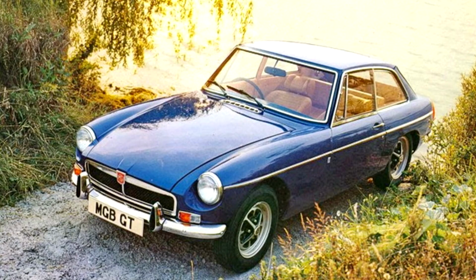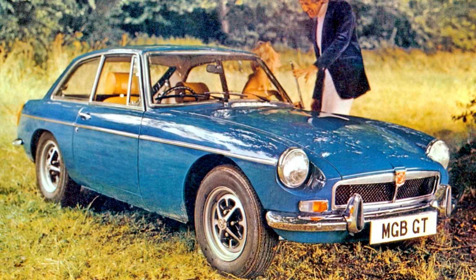Nonetheless, 193 pounds-feet, 262 Nm, of torque helped it hit 60 miles per hour, 97 kilometers per hour, in 7.7 seconds and go on to a 125 miles per hour, 201 kilometers per hour, top speed. Fuel consumption was just under 20 miles per gallon.